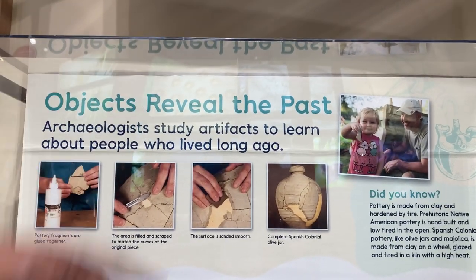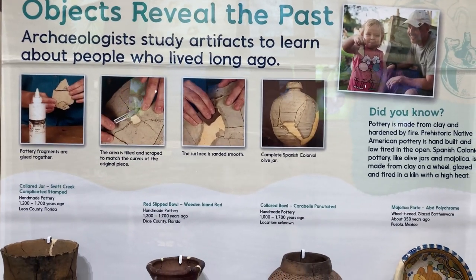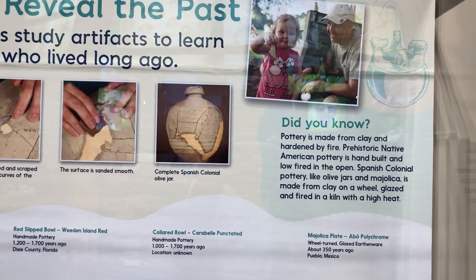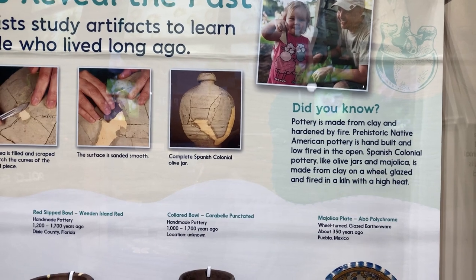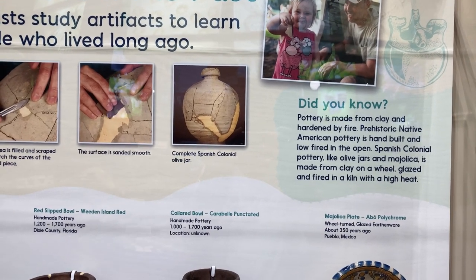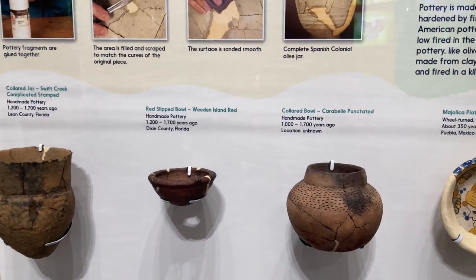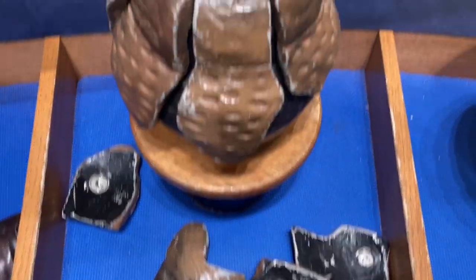Pottery class? Archaeologists study artifacts to learn about people who lived long ago. Pottery fragments. Pottery is made from clay and hardened by fire. Prehistoric Native American pottery. It looks like it's been dropped by accident after accident after accident. I would definitely have like the glass.